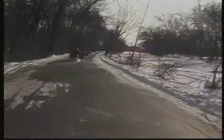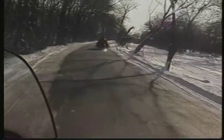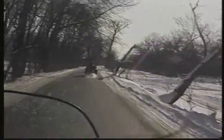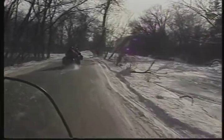You can't really gun it on this. We have to be careful on the snow. You can go a little bit faster, but you still have to be careful.